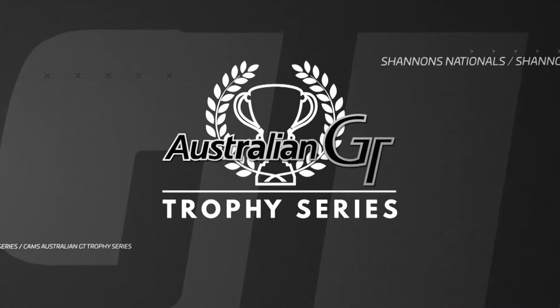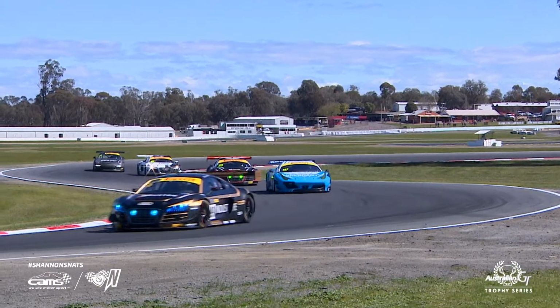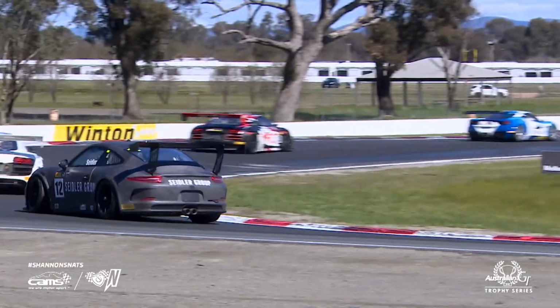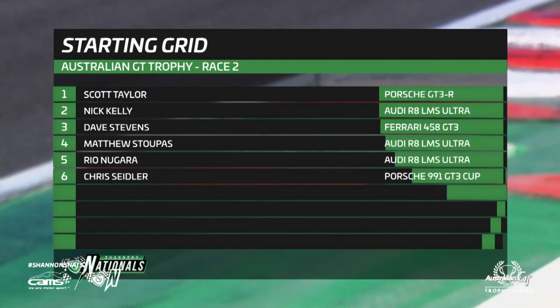To another Porsche leading the field around, but a lot more modern iteration, the 997 GTR. Leading this field around, this is the Australian GT Trophy Series. I'm Darren Smith, and Matt Koch, who has been with GT for quite a few years now, caught a lot of these races together. This is a compact field, Matt, but it's the championship decider, isn't it? Yeah, it all comes down to this race.